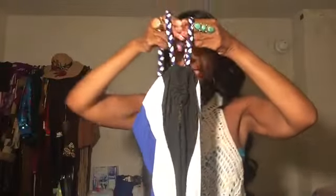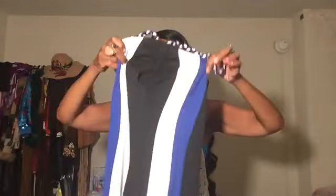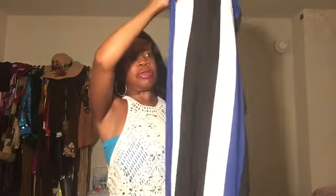I've been staring at it on Amazon for a long time. A long time meaning like a year, okay, before I decided to get it. And this is what it looks like. It's a halter top. This part is open here. It's a halter here. These are the straps. And it's bell-bottomed at the bottom. So it goes all the way down. And I know it's really hard to see that, but anyway, this is what the pants look like.